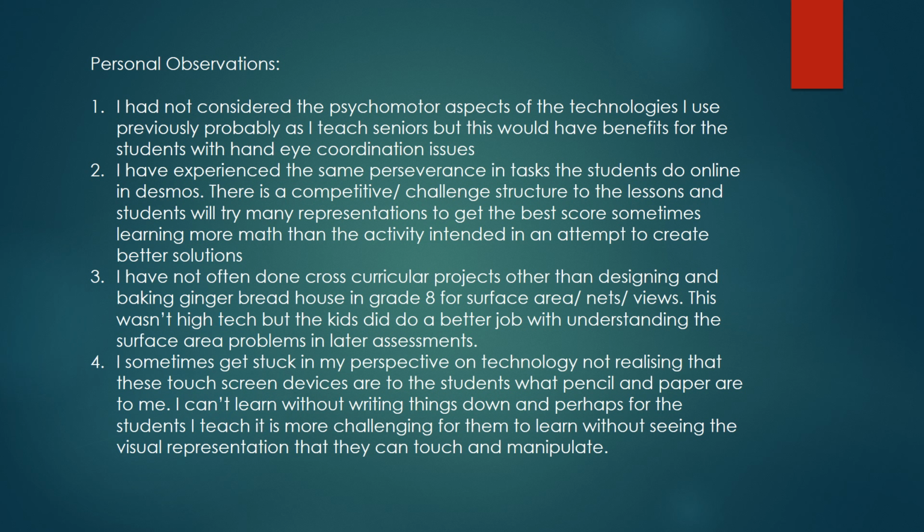Cross-curricular is not the easiest thing in math, but I have attempted some experiments in this direction with cooking classes and surface area, using a designing architecture project with kids making gingerbread houses.